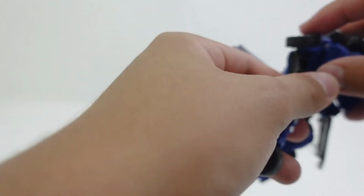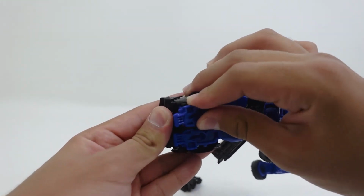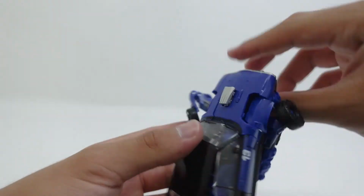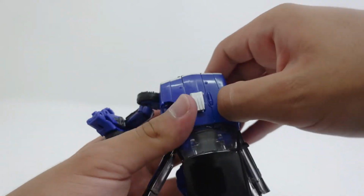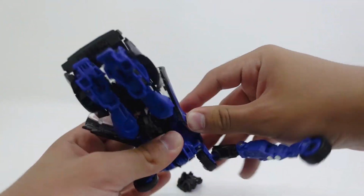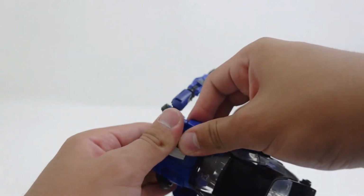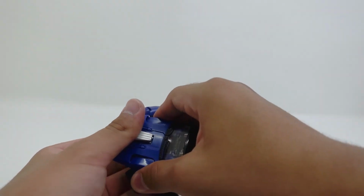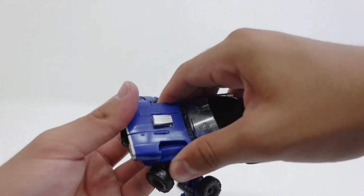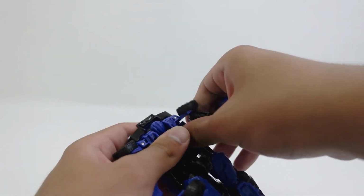So yeah, it's a bit difficult, the transformation, but nevertheless I do enjoy the transformation. I think that transformation is near enough flawless to how he appeared in the film, although there are those little areas of critique that I have, like why did Hasbro intend to transform him like this? Wasn't there just a tiny bit simpler way? Although I like complex transformations, I just think that when they do it complex, I feel like they want to hurt your fingers, you know?